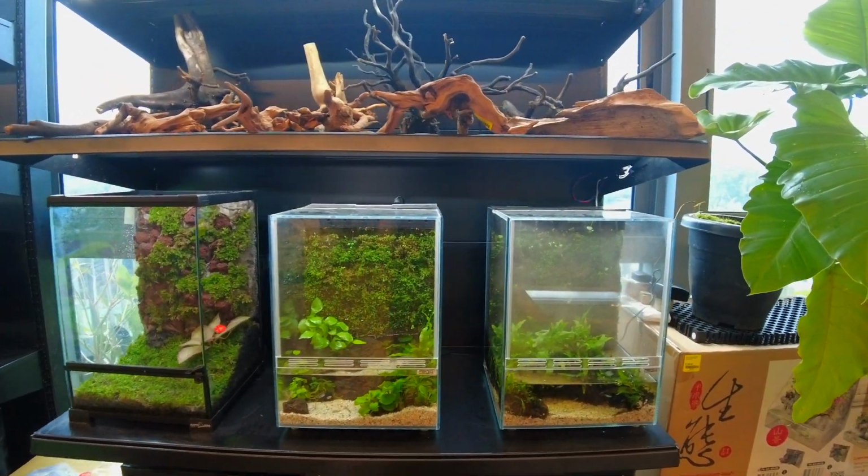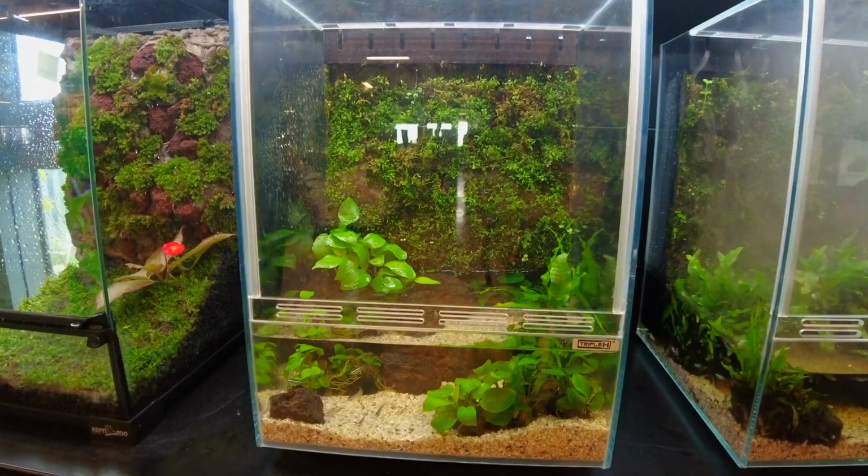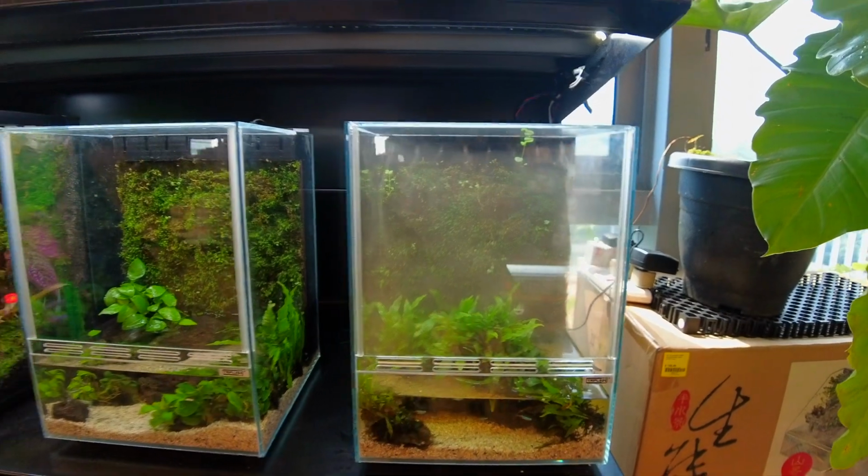I see a lot of people, especially locals, ask me, hey, where's this place? Never seen before. Hopefully they can actually go over there and check out this place. Yes, that'd be great.